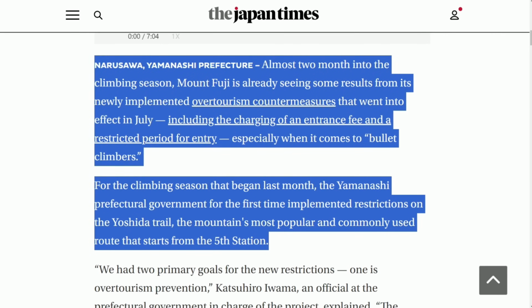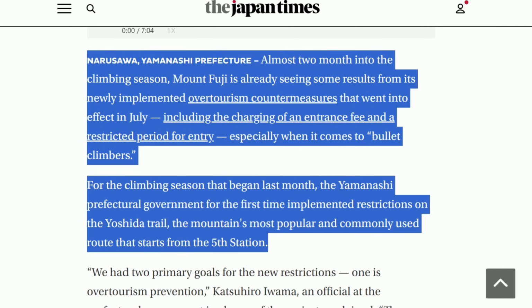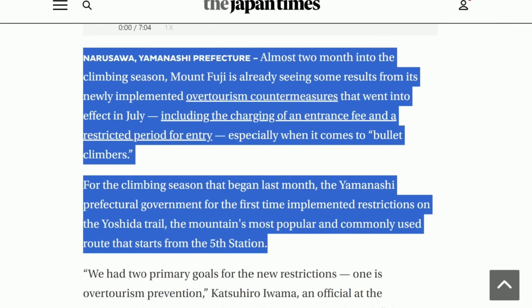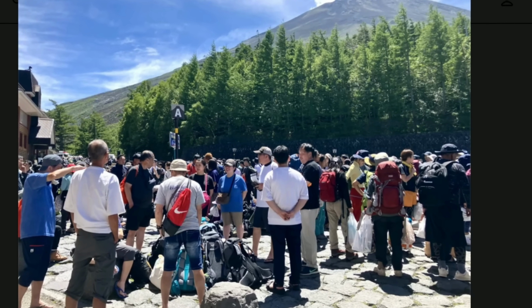Now, with these policies in place, it appears that the daily visitor cap for Mount Fuji has proven to help control the amount of people that make the ascent up the mountain, helping to alleviate major stressors on the public facilities that were experienced last year.